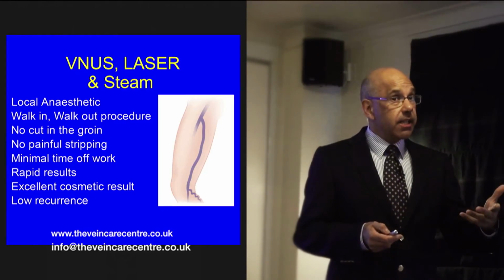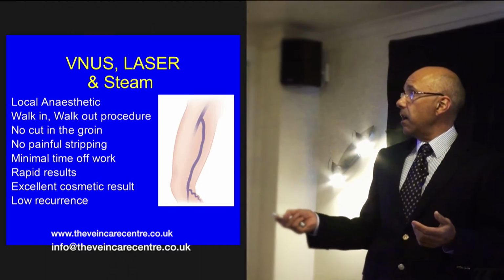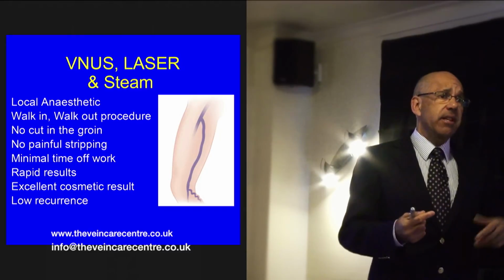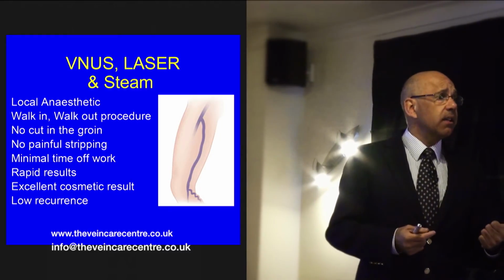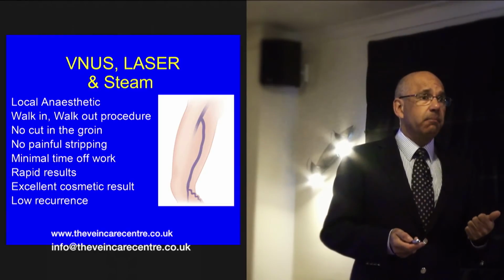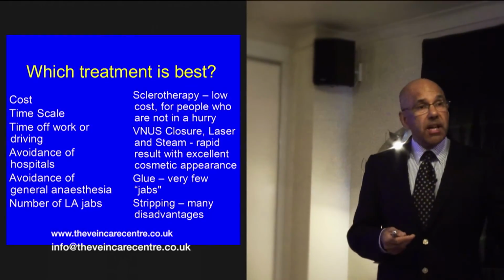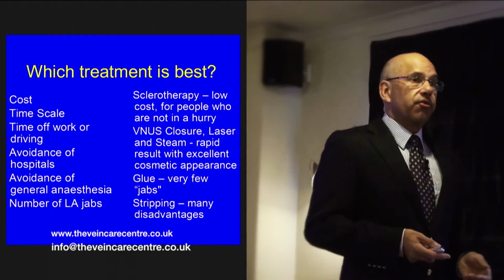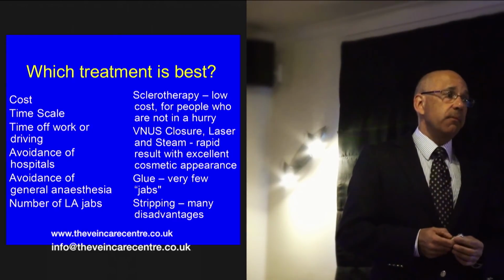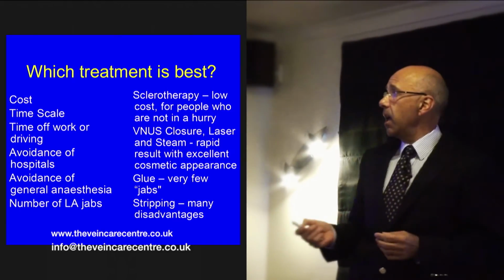And certainly NICE have put endovenous thermal treatment by venous closure and laser as number one. So the ranking now is endovenous thermal treatment number one, number two ultrasound guided foam sclerotherapy, and coming in a poor third is surgical stripping. People say, well, which treatment's best? Well, the best treatment, number one, is endovenous thermal treatment by laser or radiofrequency, venous closure.